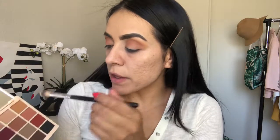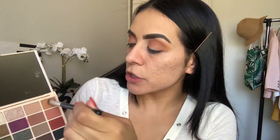Just going right in. And I'm gonna go with a different blending brush. I'm gonna go with my Morphe. This is just a different blending brush. I am gonna go in with, again, this one here to soften the top part. Just a tad bit to soften that top part here. Nothing crazy, I just want it to be blending pretty well.